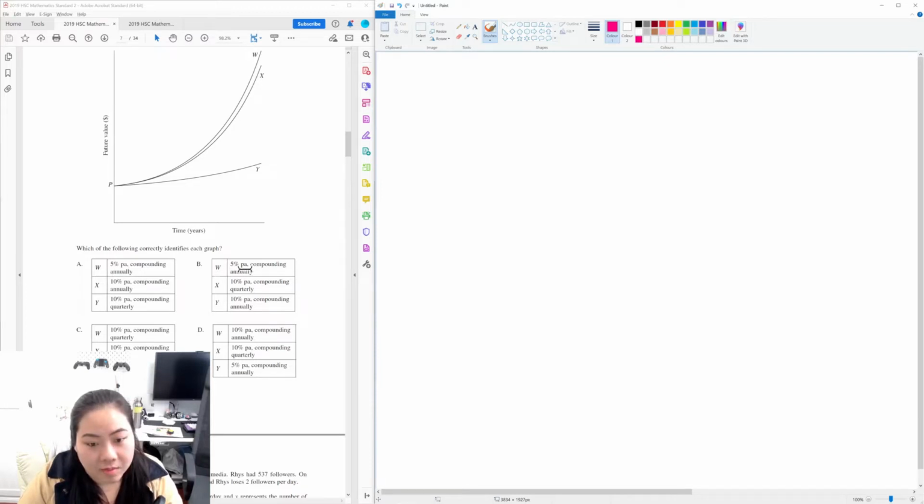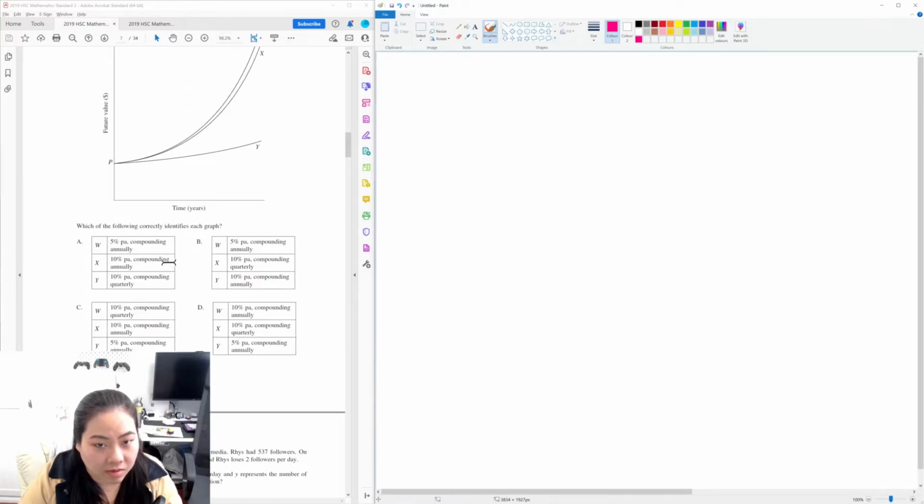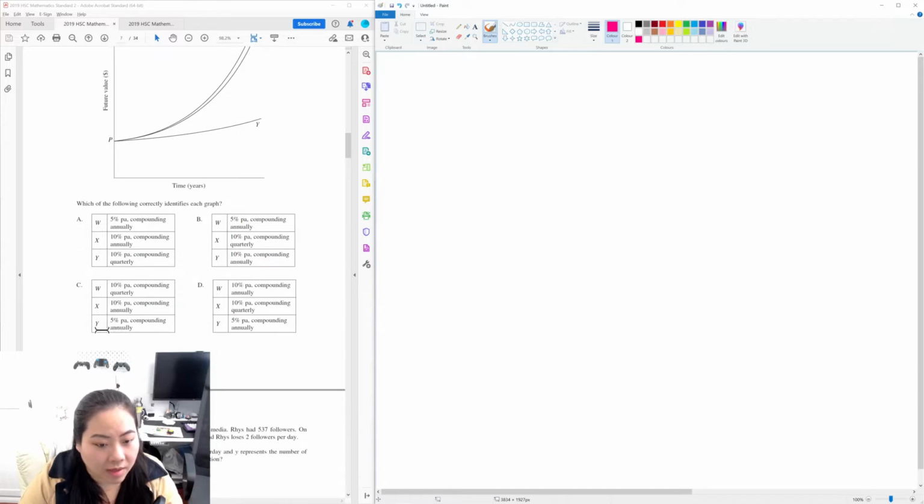B, W is 5%, X is 10%. No, definitely not. C, W is 10% compounding quarterly, X is 10% compounding annually. That sounds right, because if you compound quarterly, it will climb just a little bit faster than if it was compounding annually. And then Y is 5% per annum compounding annually. That sounds right, because it's lagging quite far behind.